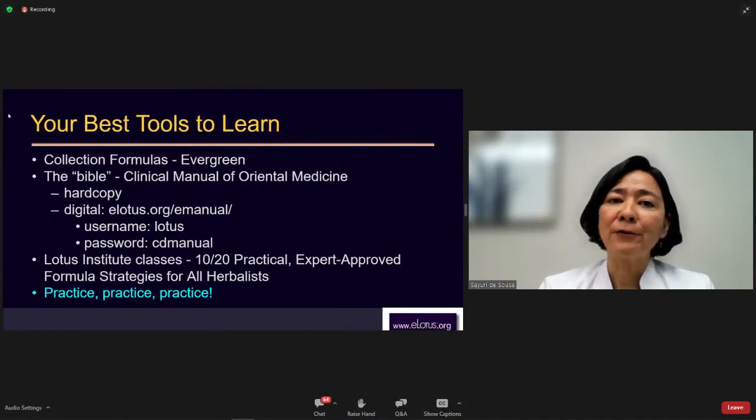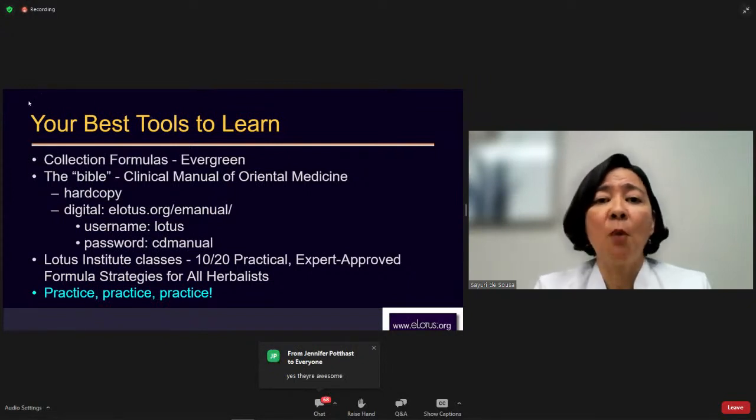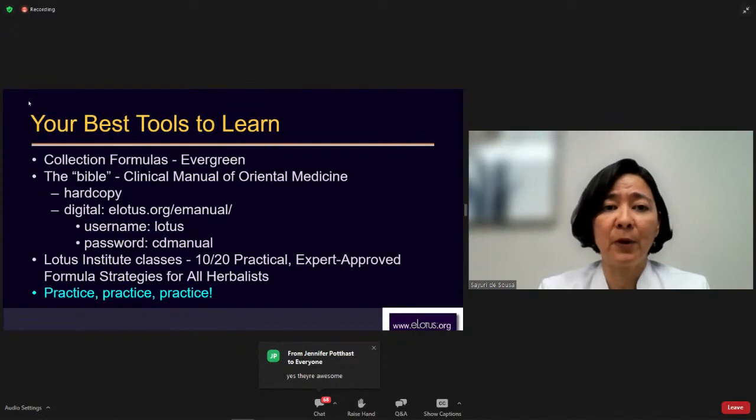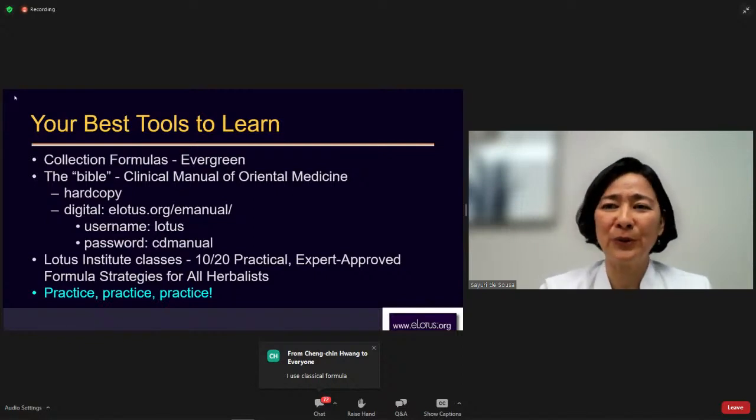So after you learn about the collection formulas, does everybody here know about the collection formulas? Those are not the classical TCM formulas. No, they are not. The collection formulas are what we call the modern formulas. You can find them on Evergreen. I will explain about them during the class. You will understand a little bit more about it. Okay, some of you guys know about it, other ones not. Okay, so let me explain to you so you know a little bit more.